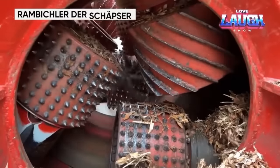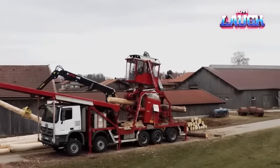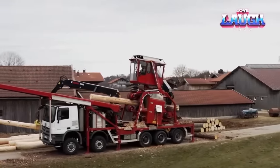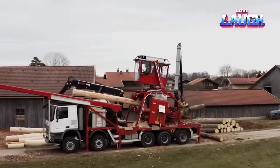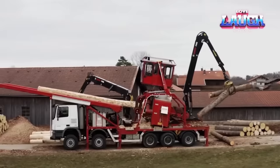The Rambickler der Schapser, a mobile debarking marvel that redefines efficiency in timber processing. Mounted on a robust all-terrain chassis, this agile beast extends a telescopic arm, reaching logs up to 26 feet away in the heart of the forest.